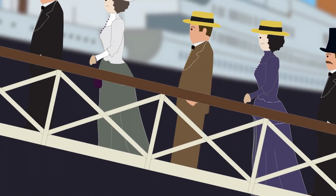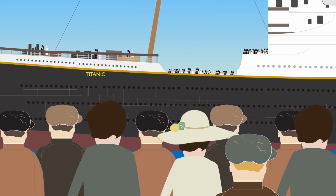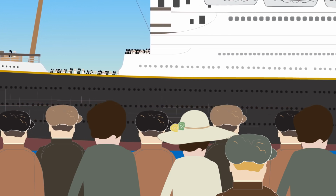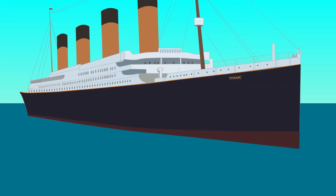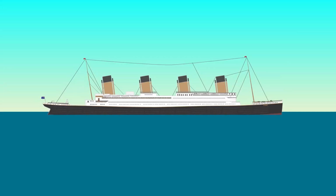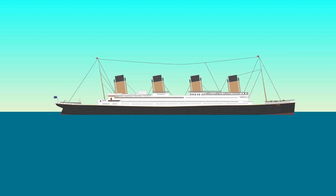Disaster. In the morning of April 10, 1912, passengers began boarding the Titanic in Southampton, England, with large crowds gathering to watch the ship depart. At noon, the Titanic set sail under command of Captain Edward Smith, beginning her maiden voyage. It would stop at Cherbourg, France, and then Queenstown, Ireland, to pick up more passengers, and then began its journey across the North Atlantic Ocean towards New York City.